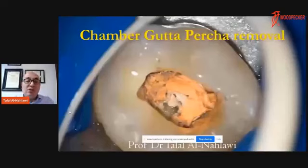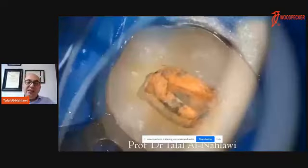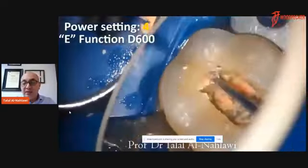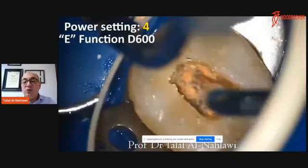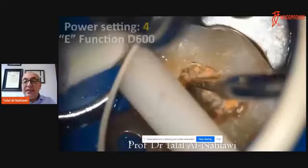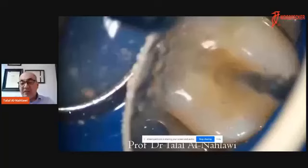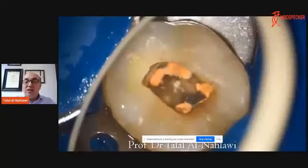And sometimes, you know, when we are doing a retreatment, we can see that the previous dentist filled the pulp chamber with gutta-percha. So here we need to remove it, not with rotary files or rotary burs. It is better to remove it with the T4. So I will not remove too much tooth structure pericervically, and I will not harm the furcation area.